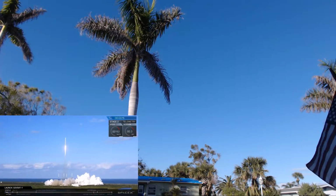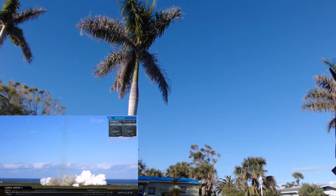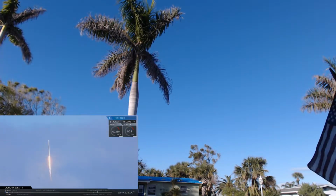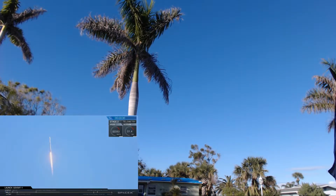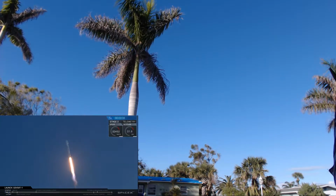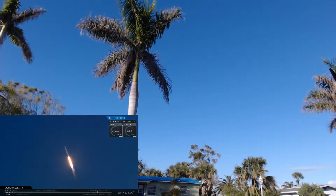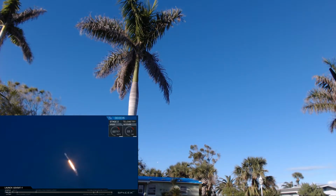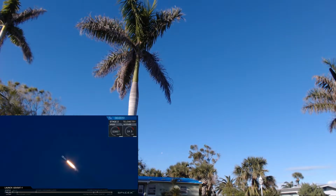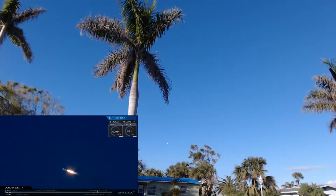Vehicle is pushing downrange. Stage one propulsion is nominal. Power and telemetry nominal. And there you saw a successful liftoff of the Falcon 9. Stage 1 propulsion all looking nominal. Beautiful clear shot of Falcon 9 ascending through the Florida sky there.